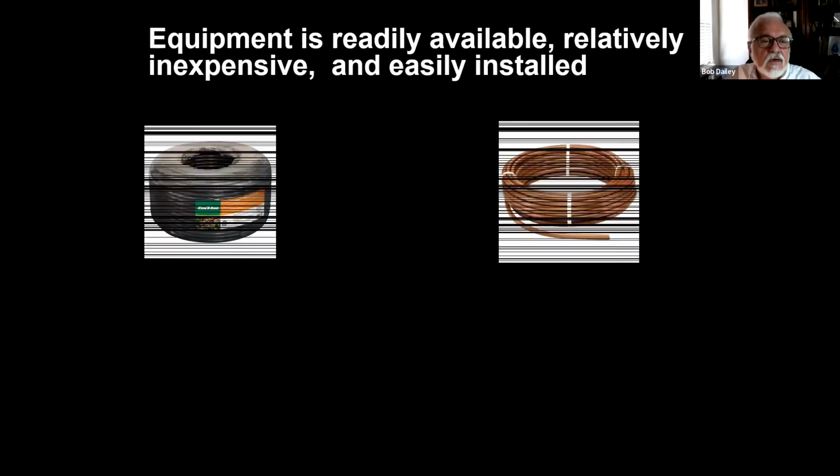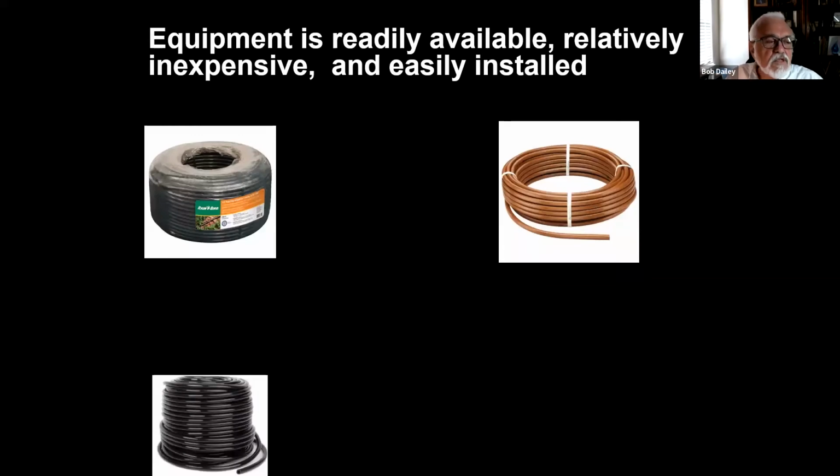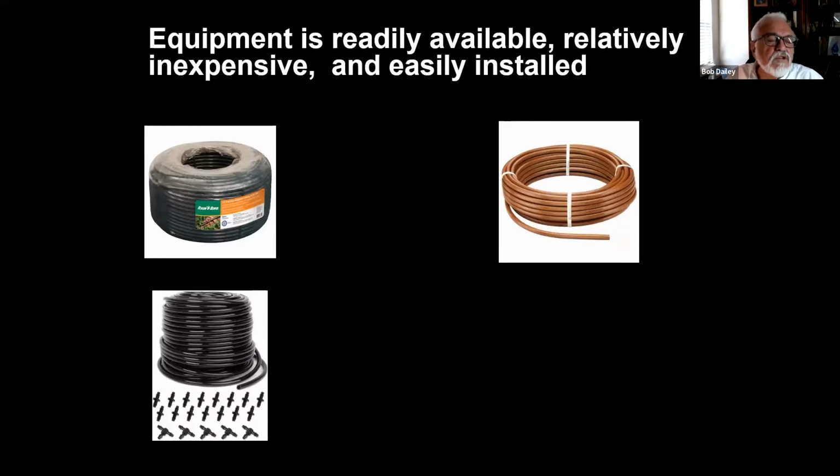Mulch actually hides a multitude of sins. So that's a little side thing you can take, write it down. Mulch hides a multitude of sins. I use that all the time. So the equipment's relatively available, and these are just some kinds.